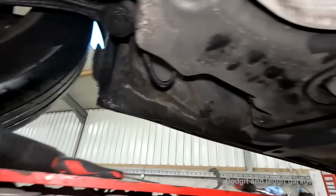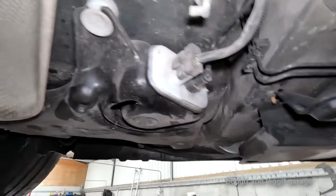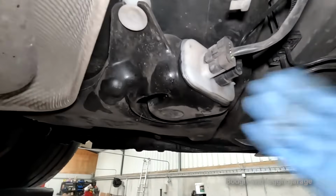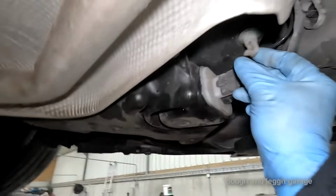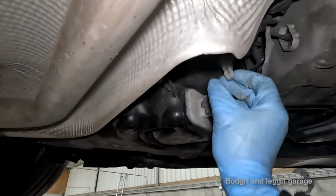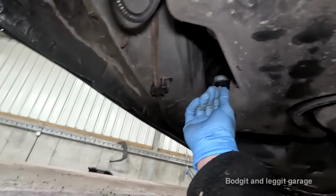But be careful of this stuff. This stuff is horrible. You really don't want to be getting this stuff on your hands. And when you take these off, just be careful, especially when you're underneath it, because it could come straight back in your face. It's just nasty stuff. Oh look at that, the clip broke, that came off nice and easy. What the hell? Anyway, let me just use a pair of pliers, squeeze this in together.